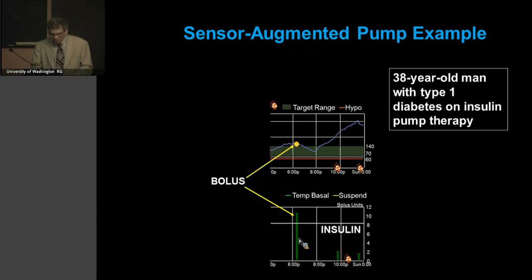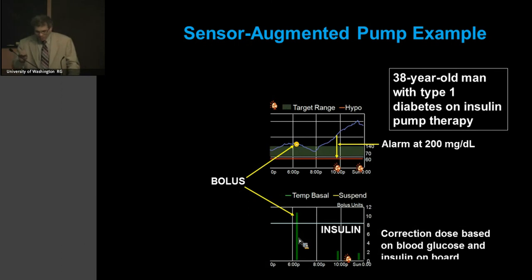The bolus was what the pump told him to take. But a little bit later, he got an alarm because the glucose was at 200. The sensor was set to alarm at 200. So the patient went and gave a correction dose, asking the pump and the bolus calculator how much insulin to give. The patient did that, but there's a problem.